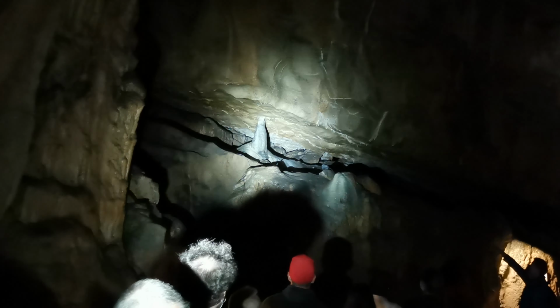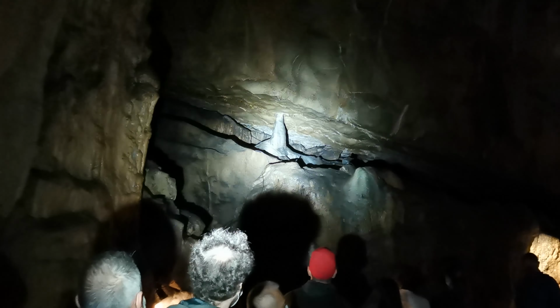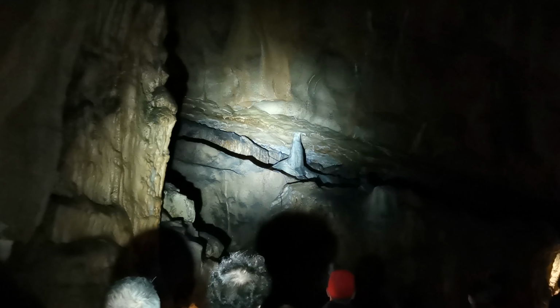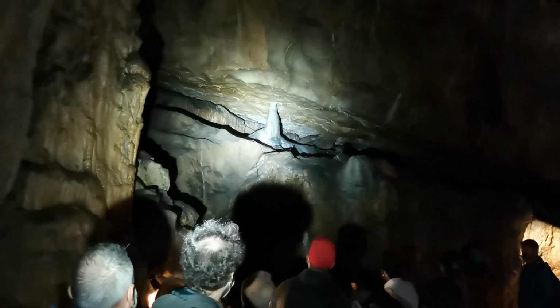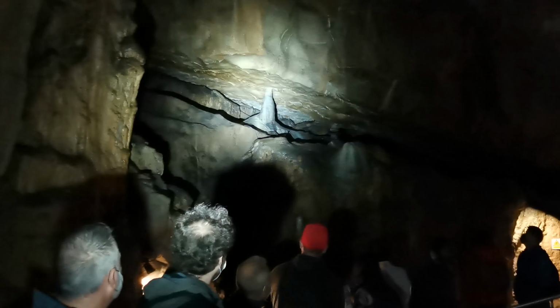Now this column is just formed when a stalagmite and a stalactite meet. But it doesn't actually stop growing when they meet, it actually grows outwards. And this is what this column will do. This bedding plane here is said to be filled in about 10,000 years. So, if you want to come back then and have a look, you're more than welcome to.